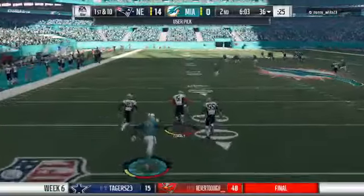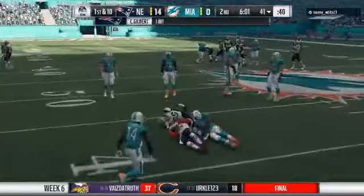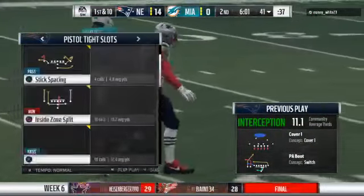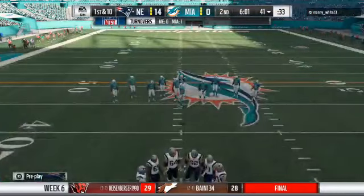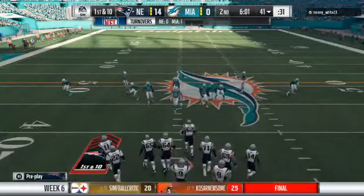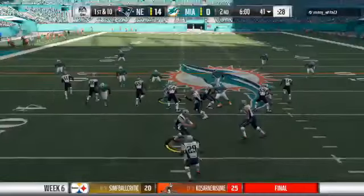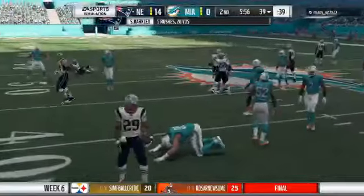And try. Into heavy traffic, and it's intercepted. Picked off at the 22. And he's able to get it back to the 41-yard line. Not the best of plays there as a quarterback. You're right-handed, rolling left, trying to throw it that far downfield. I remember a coach of mine saying, son, that's the equivalent of trying to get the car keys out of your pocket with your opposite hand while you're trying to run. You just can't do it.